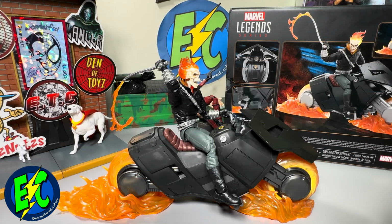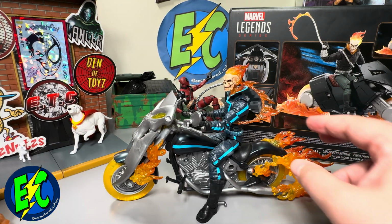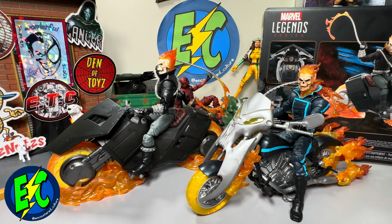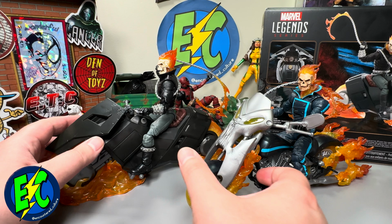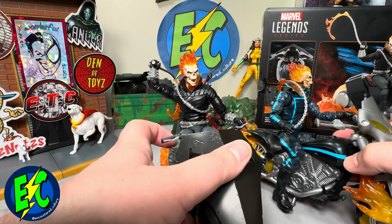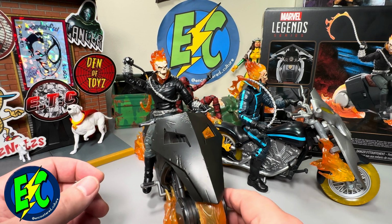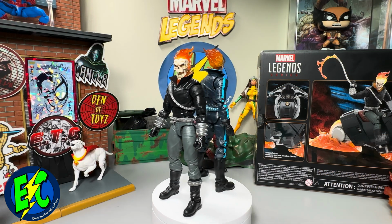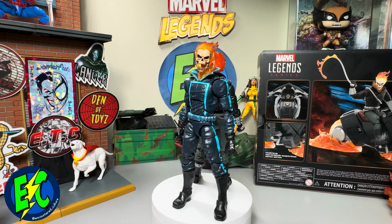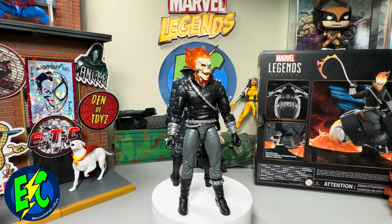Quick on the bike comparison, so we can see Danny on his bike here, then of course here's Johnny on his bike, and here they are side by side, so you can get an idea of how they're going to look next to each other, if that's where you're going, or if you're going to have them on separate shelves. Just a good size comparison of the two. I think they look great together. I'm not sure how I'm going to do this in the display, but this is just a good look right now. For comparison between our Ghost Riders, you can see here Johnny's a little bit taller than Danny. Gives you an idea how your height is going to play out for your displays here.